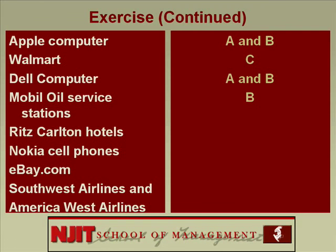Ritz-Carlton Hotel. Definitely B. They want to have a reputation for high quality service. Nokia cell phones. A. eBay.com. A. Southwest Airlines. If you ever traveled on Southwest, let me ask you a question. What type of service do you get? Do they feed you continuously? The chances are their strategy is not high quality service, but low cost. C. They want to provide low cost service and at the same time charge a lower price for tickets. That's their niche.